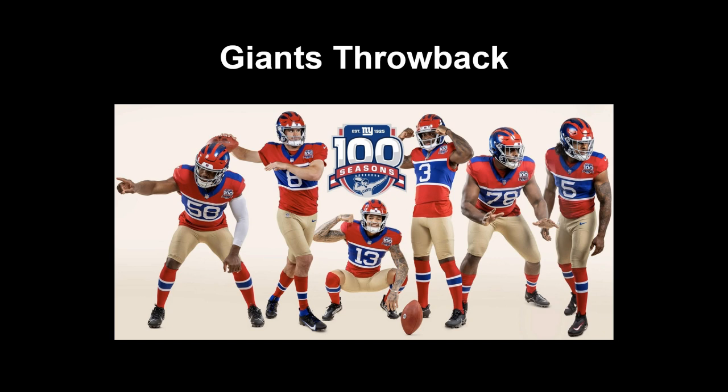Yeah, I would agree with that. Unnecessary. If they want to wear these one time in maybe the preseason, okay, but I know they won't do that. But that's about as much as I would want to see, really. Yeah, once is more than enough for this.